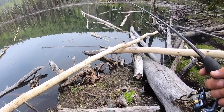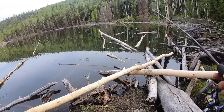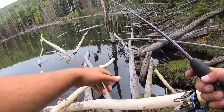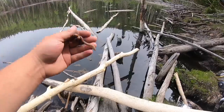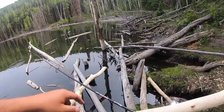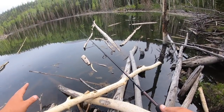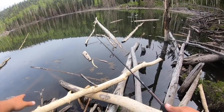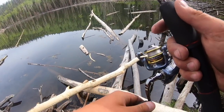So we're just gonna toss this worm right around these fallen logs, because, you know, if I know anything about brook trout, they're gonna be right up here on shore, hiding under them. So we're just gonna give it a little flip. One just jumped right over there. And I've got no additional weight. I'm just gonna let it slowly and naturally sink down, and hopefully there's some fish in the area.